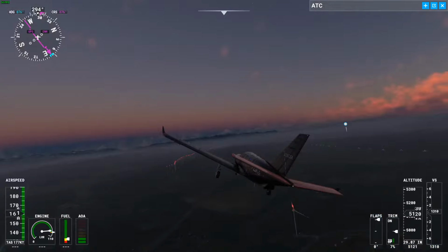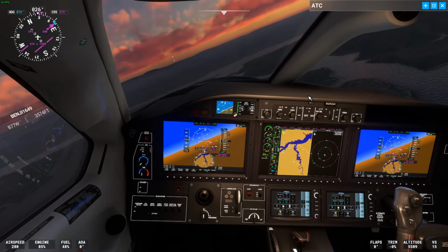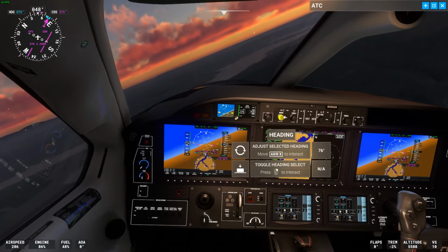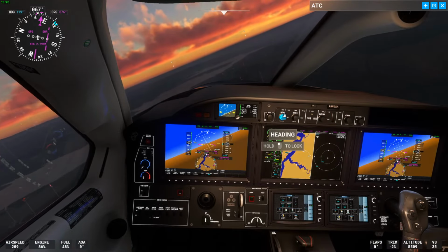Alright, we still got our landing gear down. Just checking out the sunrise there. I'm gonna go ahead and lift our landing gear up. Adjust our heading here a little further over. We got to get back onto our flight path here because they had us going off on the opposite way, but that's all right. We got time. Just get to enjoy that sunrise.